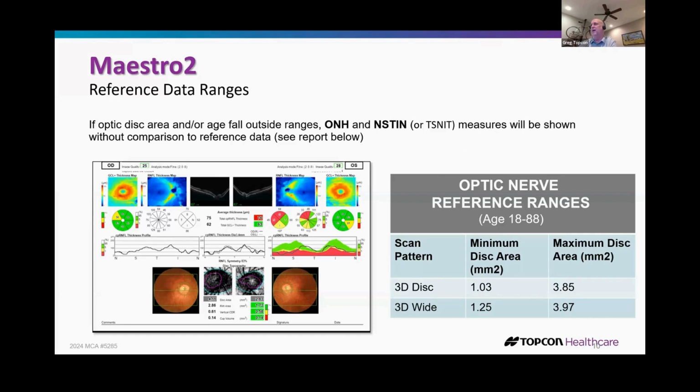Very common. If you have a Topcon OCT, these values are found in what's called the user's guide, which is available on our website. But we get calls like this probably twice a week: where are my values here? It's usually because the patient's optic nerve is too large, actually. Next slide, please.